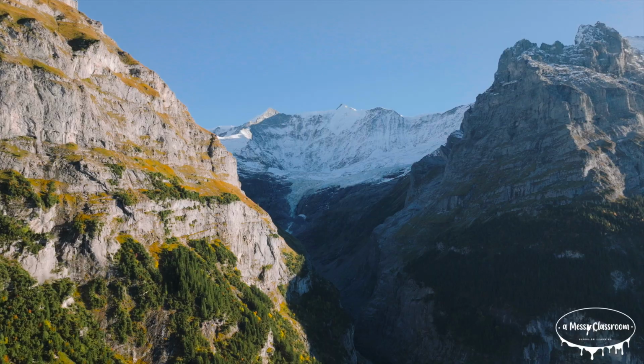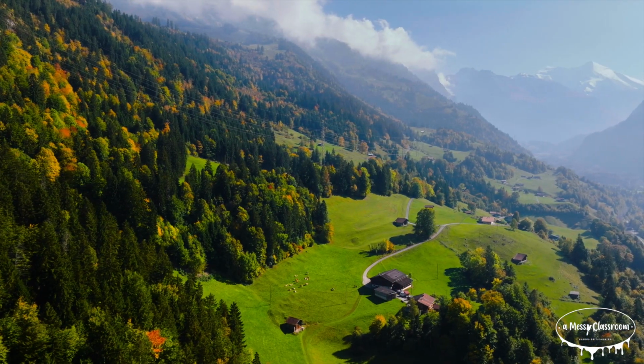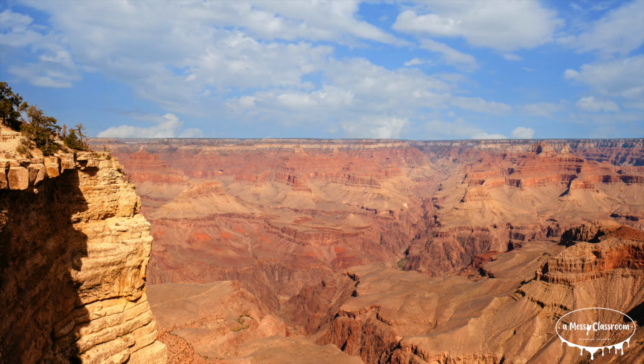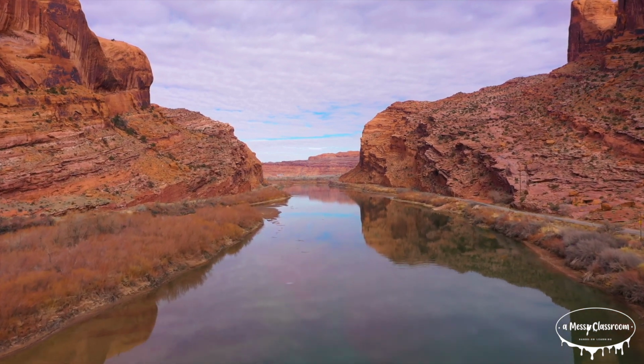Today, this moraine is an important feature for studying past glacial activity and understanding the impacts of ongoing glacial retreat due to climate change. One of the most famous landforms in America is the Grand Canyon. But was it created by glaciers? Glaciers had an impact on the Grand Canyon, though they were never actually in that area.